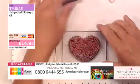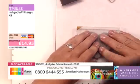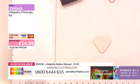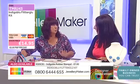I'll do this one while we're here. Just got that as well. I've just got a plain heart that looks a bit lonely, so I'll use a different bit. There we go, that's nice. And then all you would do is put your stamp straight into cold water. This bit, you could leave for days now. You can leave it for 3 days and it'll still be tacky.